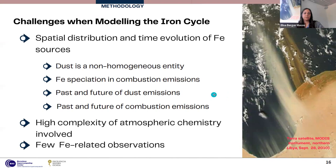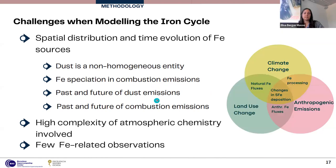It's also very hard to know how much iron we have in combustion emissions. We have plenty of different combustion emissions, and it's difficult to put that in models. And then it's also difficult to see how dust emissions, but also combustion emissions, both from anthropogenic activities and biomass burning, have been changing with time. And this is hard because you have to take into account not only emissions like anthropogenic activities, but also how anthropogenic activities interact with land use change and with climate change. So it's a complex problem that we are trying to improve and solve.